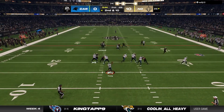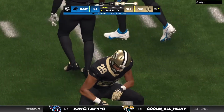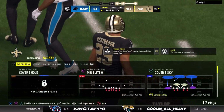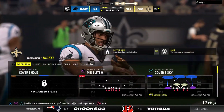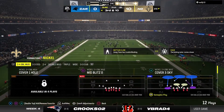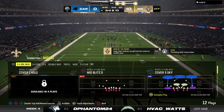Out of the gun, it's Young. And that one too far in front. He couldn't reel it in. It's incomplete. Good completions on 1st and 2nd down. It certainly seems like a reflection of what we've seen so far in this game. The defense, quicker to the punch so far. Let's see if they can get something going here on 3rd down.